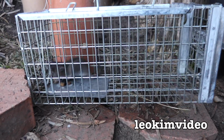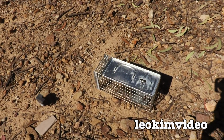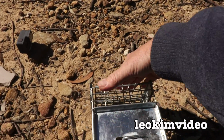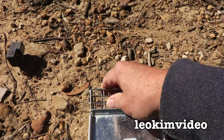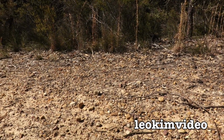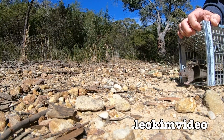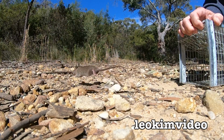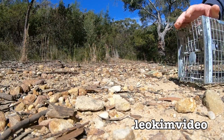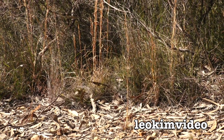Come on, little buddy, off to freedom. Another little fella about to be released to freedom. Hoping it'll dart off in that direction. I'm getting quite used to this, actually. Okay, go, little fella, go. Oh, yeah. Nice work. Again, I've got that very warm and very, very fuzzy feeling.